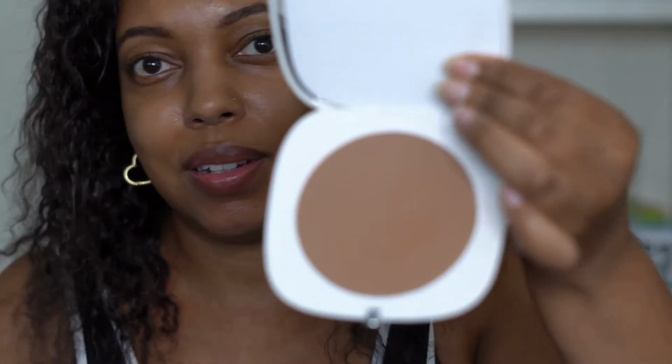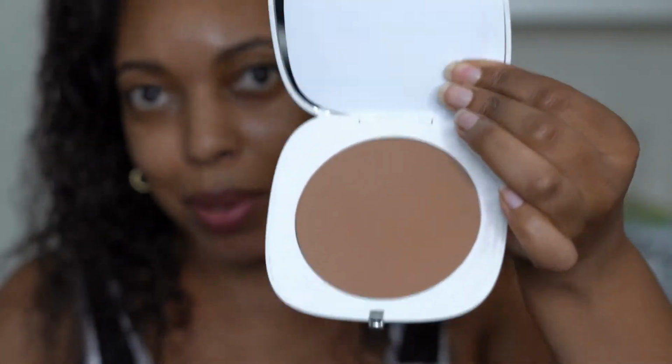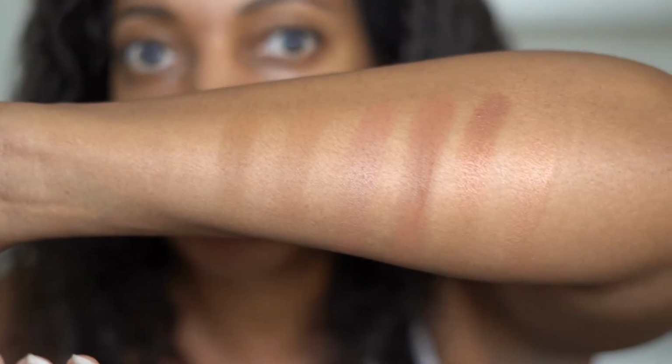So this is the Marc Jacobs Omega Bronze Coconut Perfect Tan, and it's in the color Tantalize. So I think there are 3 colors of this. I wanted to try this one because from looking at reviews and looking online, it looked like the deepest. So I was most interested in that. It truly is giant, y'all. I don't know what you're doing with this. You're just bronzing your life away, but here we go. So let's try that one. Running out of arm.